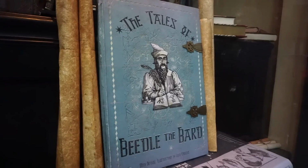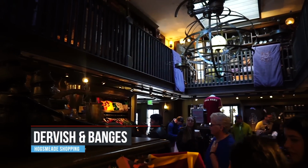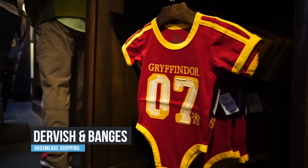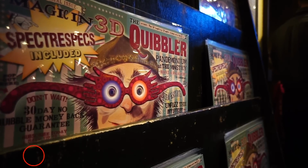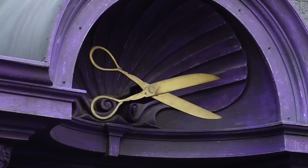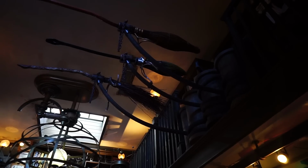Dervish and Banks is located just across the street and adjacent to Hagrid's motorbike entrance. It's actually connected to the Owl Post. This is where you'll find some Quidditch gear, broomsticks, and the Quibbler. If you didn't have time to go shopping for robes at Madame Malkin's, you can get them here as well, along with some fun Quidditch t-shirts.